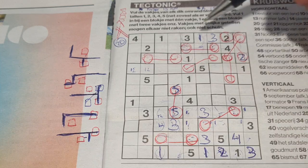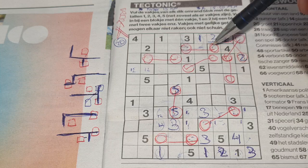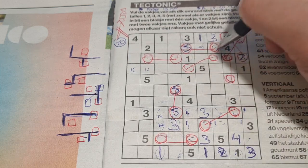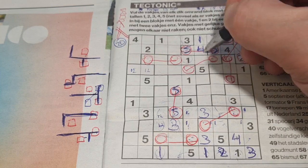4 and 5. Well, I don't think this box should be a 4 because this box is connected with that box. Should be also a 4. But we already have a 4 here. So it should be a 5. Is connected with that box. Should be also a 5. One box left in this area for number 4.